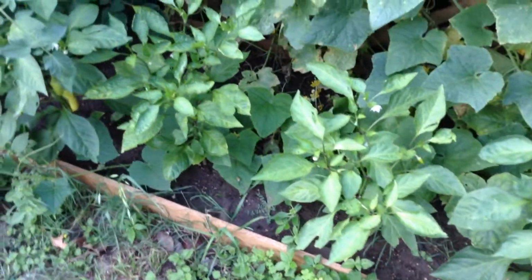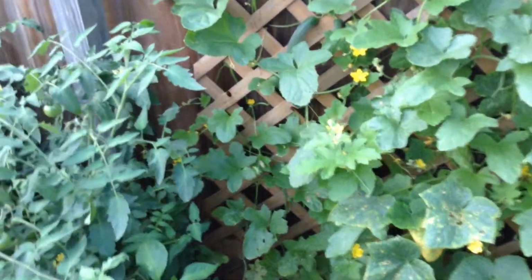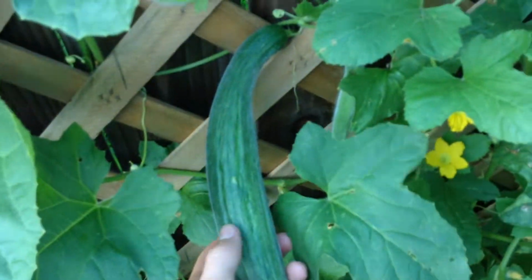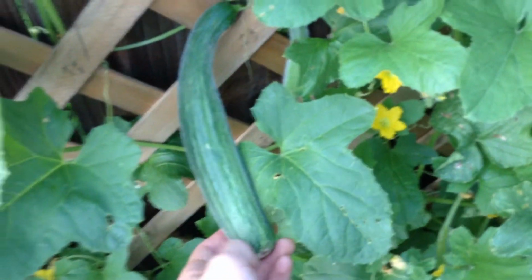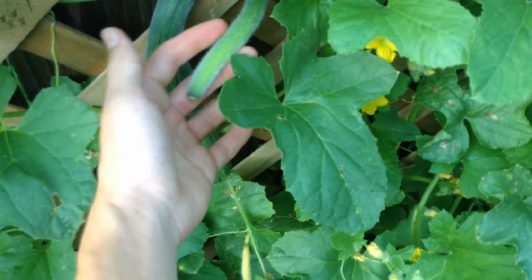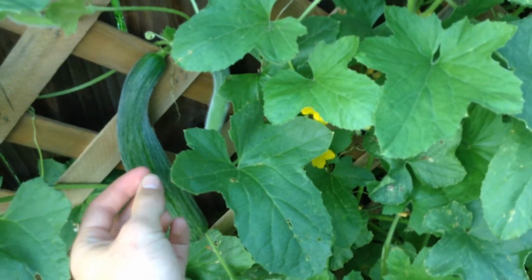Then we got the sweet banana peppers. Been getting a bunch of these every day. And we got back up here, and the 2 big Armenian cucumbers. That sucker is about, mosquitoes. It's about 2 weeks old, and that one's getting closer to like 6 days.